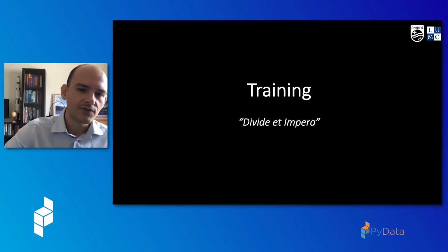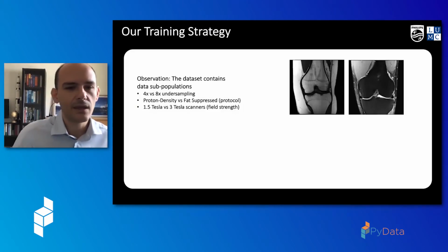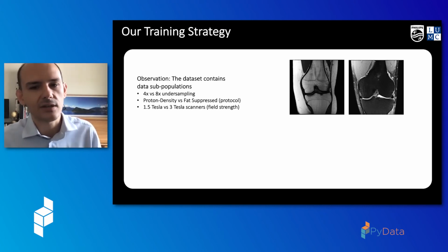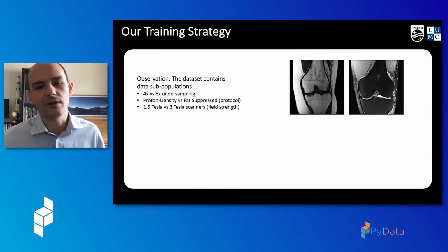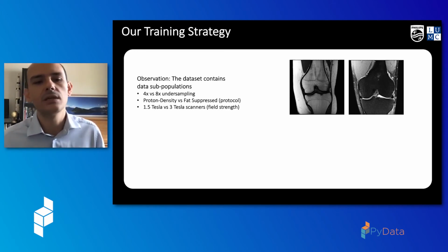So again, another trend that we didn't follow in machine learning is that we want to have a model that rules it all, so that one single model works for everything. At the same time, for the challenge, we observed that there were two very different looking images, and you can see them here: the bright one and the dark one. They had different undersampling rates and different protocols. The bright and dark ones are called protocols. And they were also acquired with two different systems.